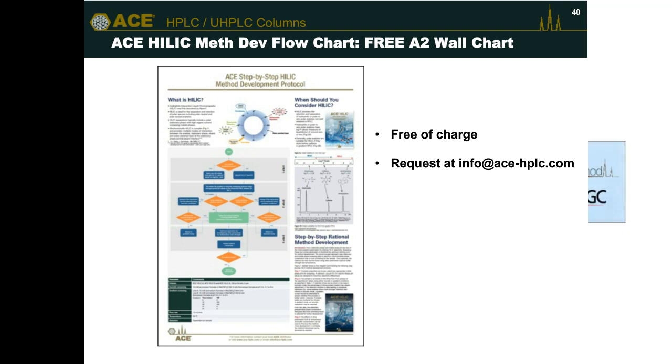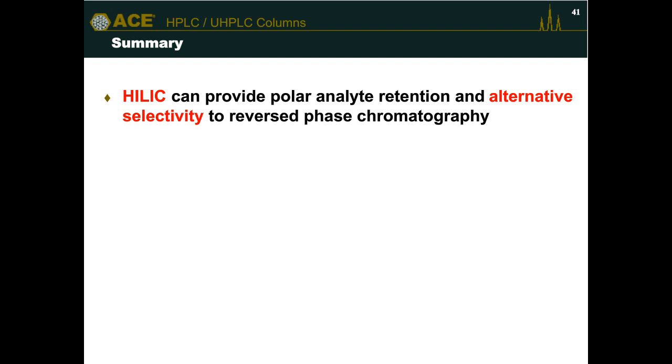So the penultimate slide is our summary of the presentation, and I trust that you have found the information presented in this webinar will be of use to you. We consider HILIC for our very polar analytes that are near impossible to retain by reverse phase, and it offers an alternative selectivity to our well-known reverse phase chromatography.